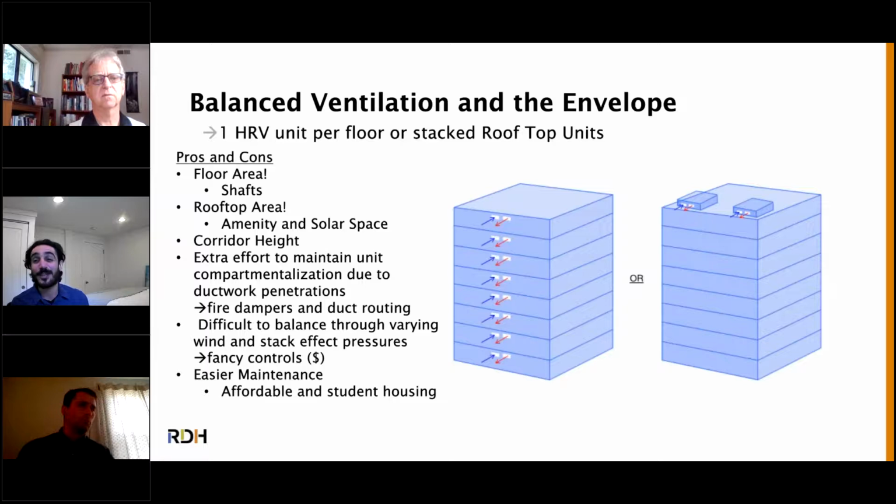Okay, here we go. A couple more configurations. Floor by floor HRVs are popular, as are rooftop mounted units that maybe serve a stack of units. You put several up on the roof that serve a certain stack of units. Floor by floor is attractive because you have more centralized maintenance, and the equipment isn't super complicated, and the controls are relatively easy to manage, but typically you're taking up space on every floor to place those units. So that's a big concern.